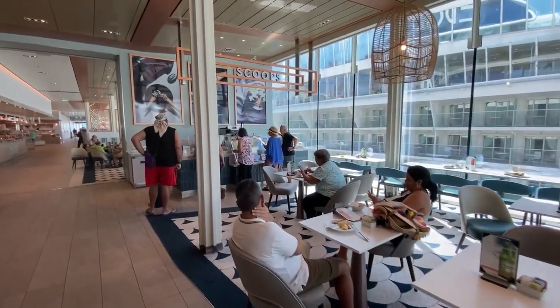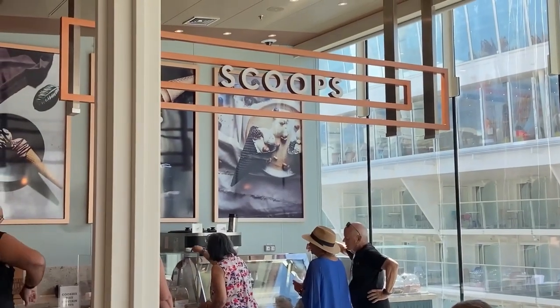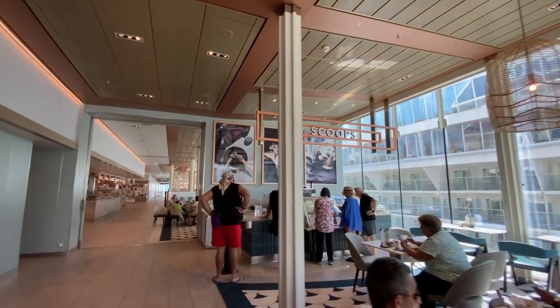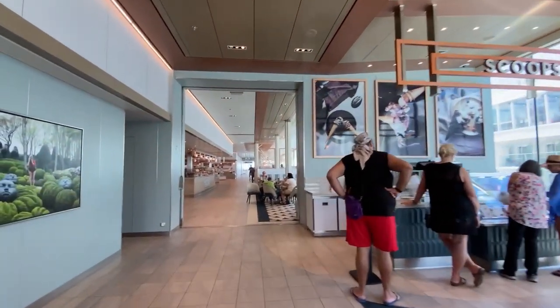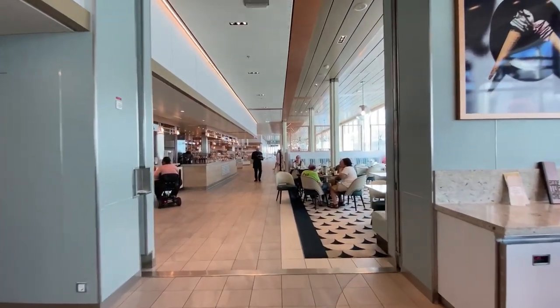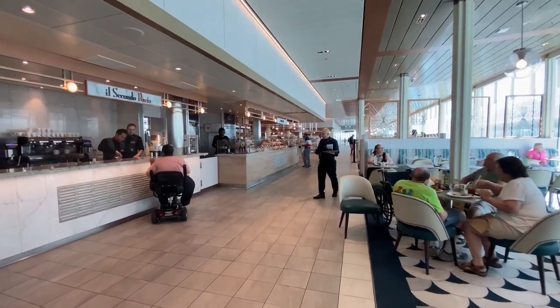Right here, when you first walk in, is the ice cream station, Scoops. And they have complimentary ice cream, but you can also get gelato there. The gelato has a fee. If you are Elite Plus, or Zenith, you get one scoop per cruise complimentary.